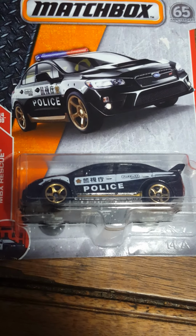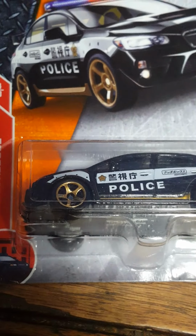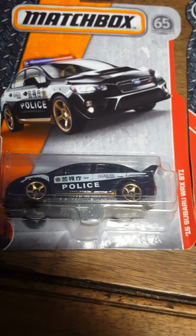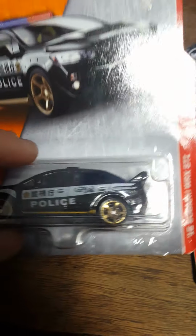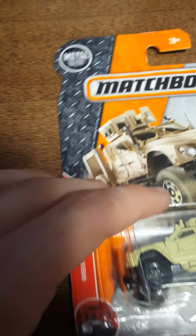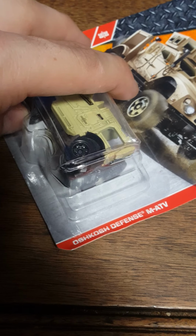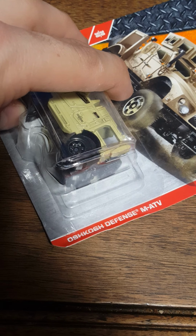2016 or 15. With the police tampo, with the Asian text on the side there. I'm not sure if that's Jap. I'm assuming it's supposed to be Japanese. Very cool Subaru. And another one out of that is this awesome military truck, the Oshkosh Defense MATV.